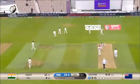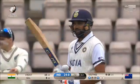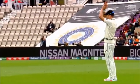Oh, that's a good ball. That swung from leg stump. A little bit of luck for Rohit Sharma. But as I said earlier, you need it in these conditions.